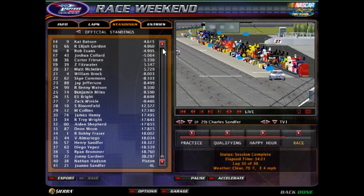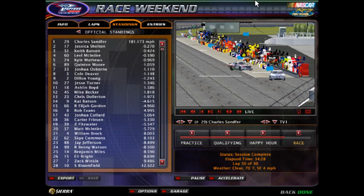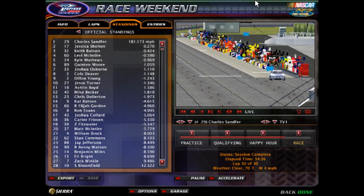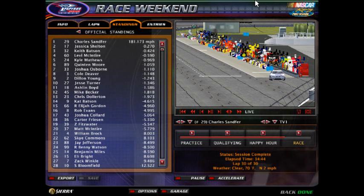So, average speed, 181.173 in this very fast-paced WIX Filters 400 at Pocono. And Charles Sanford gets the victory here today, his first of the season. And so, next race on the tour will be at the beautiful Irish Hills of Brooklyn, Michigan at Michigan Speedway for the Miller Lite 400.